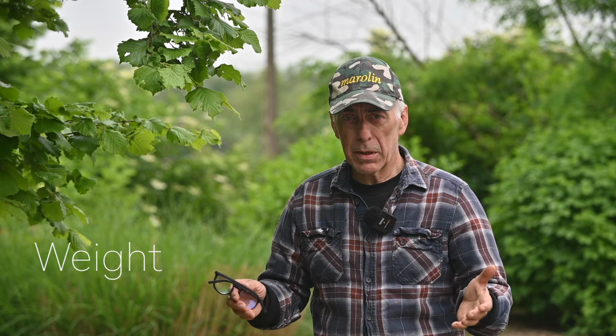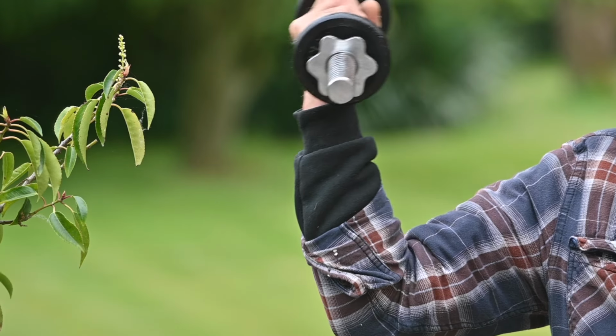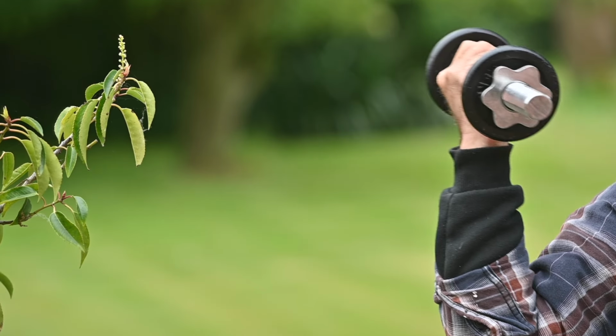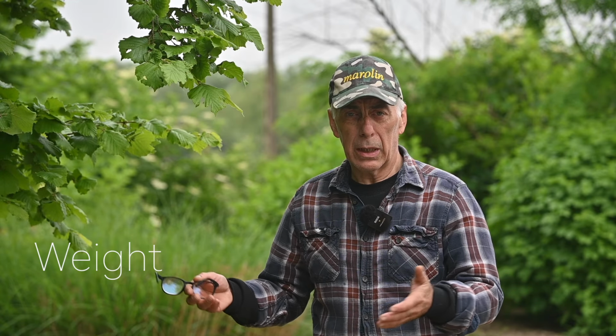The first parameter is the weight, and the weight will be determined by many factors of that specific hedge trimmer. If you are having to cut hedges all day long, you want to go for a lightweight hedge trimmer, like 3 kilograms. If it's residential use and you cut your garden every so often, then it doesn't really matter. Then you can go for 3.5 to 4 kilograms.